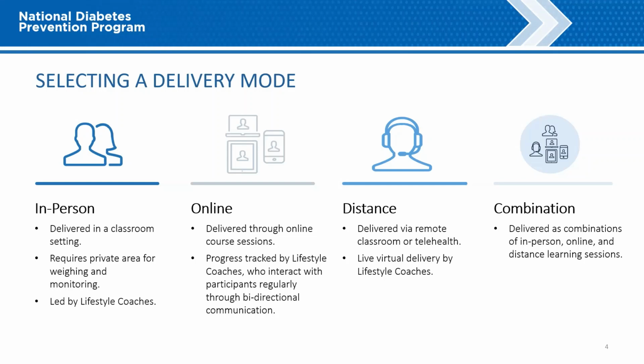Emails and text messages can count toward the requirement for live coach interaction as long as there is bidirectional communication. That is, organizations do not simply send out an announcement via text or email and count that as live coach interaction. The participant must have the ability to respond to and get support from the lifestyle change coach.